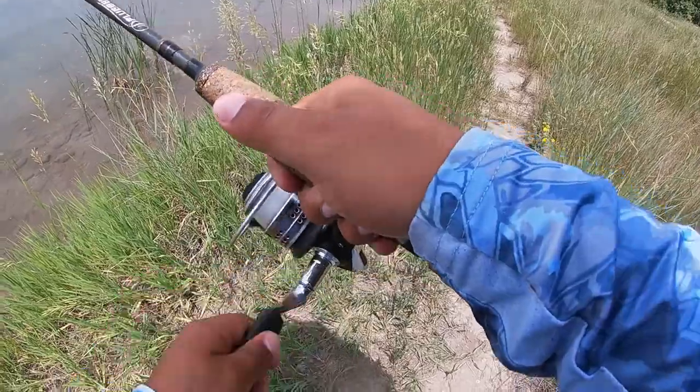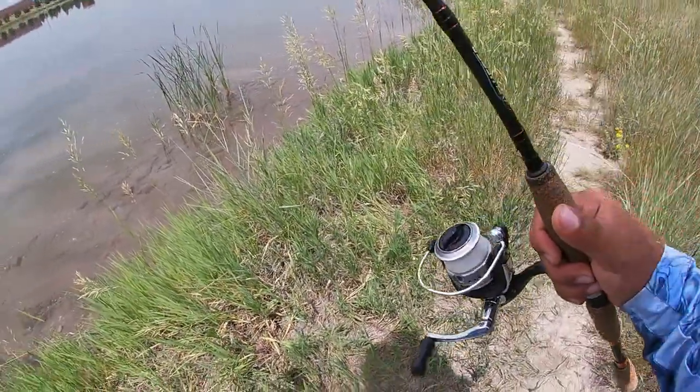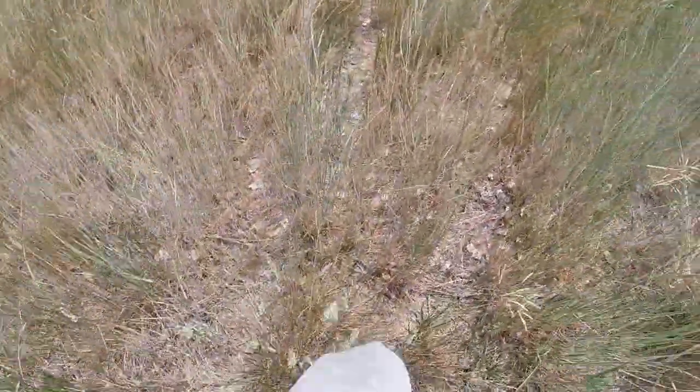All right, so there's some guy over here fishing. I don't want to get too close to him, so we're going to make a slight move and try down that way a little bit, and try and stay out of his way. He seems like he's working his way towards me, so I hope that if I leapfrog around him, he'll just keep working this way. But we'll see.